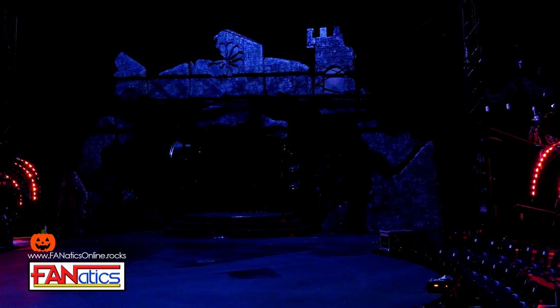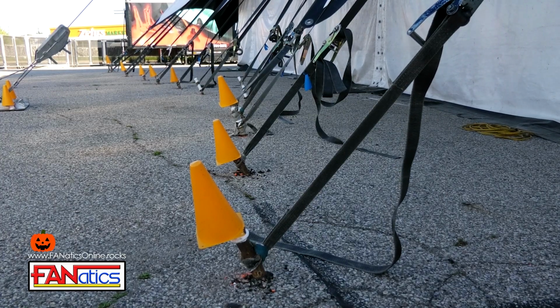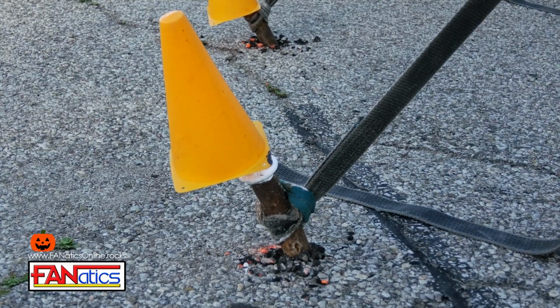We have staking around the tent. We have to drive stakes into asphalt. We pull it up and we refill and then repatch the asphalt to make sure that the malls don't get mad at us. So it's really quite an enormous process, but it's definitely worth it in order to bring something that we love, and something that the people deserve, to give them what I think is truly a world-class experience.